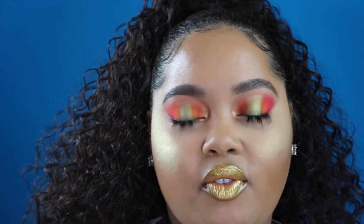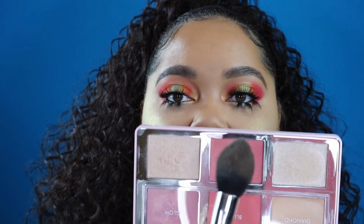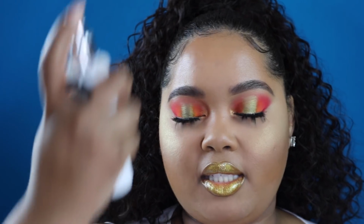And I need just a wash of color, so I'm going to dip into my Natasha Denona Darya palette. Take this color here and lightly pat it on my cheeks just to tie in that color. And I'm going to spray myself using the Marc Jacobs Coconut Setting Mist.